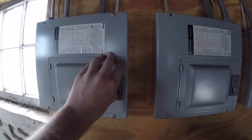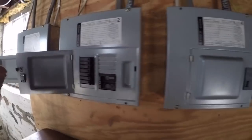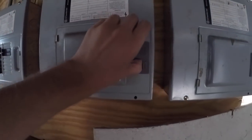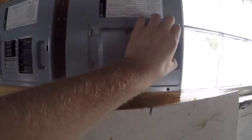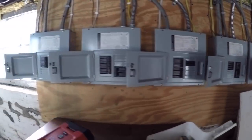Over here, we have five electrical panels. That's going to be four panels for each of the tenants, as well as one common panel for the common areas, such as the basement where we are standing right now. As you can see, all five of these electric panels are totally updated.